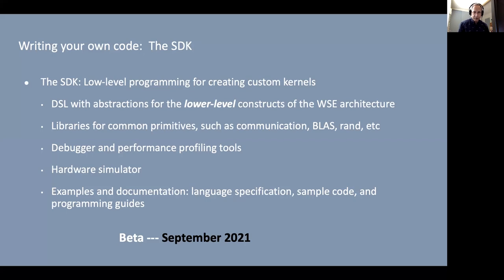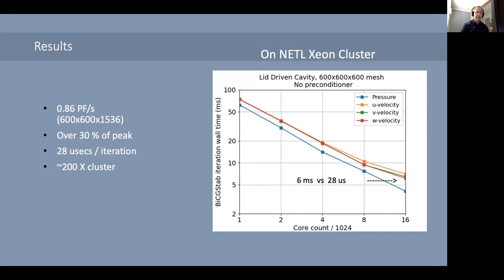We wrote this code ourselves in low-level languages to access all of the hardware features. We know that customers are going to want to write their own code. We're in the process of creating a software development kit for writing your own customized kernel operations. It's a DSL, domain-specific language, with abstractions of the various low-level single-node architectural features, such as these FIFOs and threads. It'll have library support for communication, for math functions, random numbers, and so on. There'll be a debugger, a hardware simulator, and documentation. And the expected arrival of this thing is September 2021.